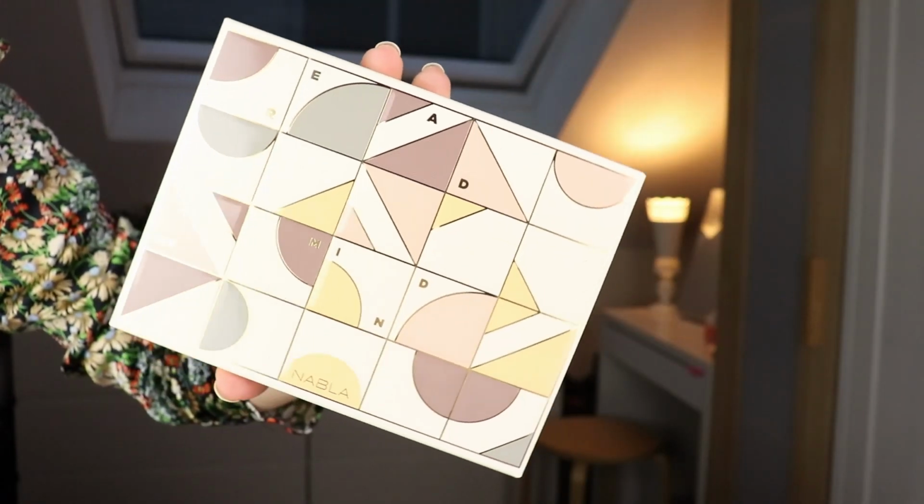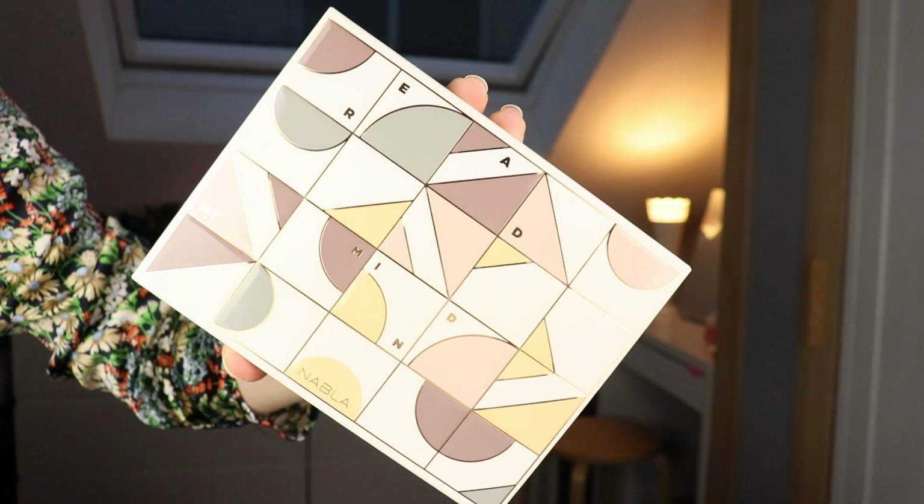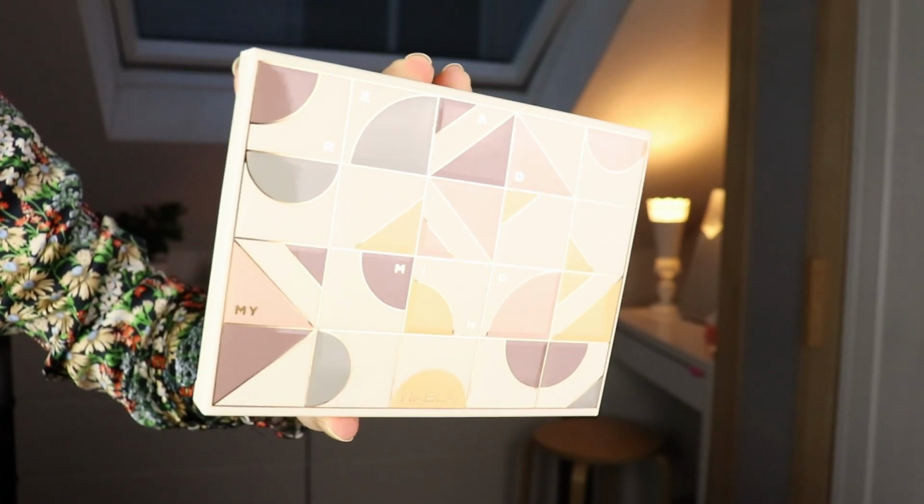This is the outer box of the packaging. It kind of looks like a game. It has those game vibes. It's game inspired. It's like, I don't know how you call this in English, but you move it around and then it becomes a shape. That's how I look at it.